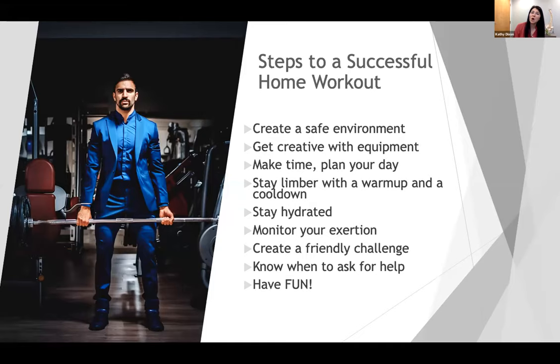Specifically for exercising in the home, you want to make time. You want to plan it into your day. So we hear this all the time. Plan your mental time, plan your me time, plan your family time. We also have to plan your exercise time. So whether that's making a mental note that I'm going to eat lunch today, and then after that, I'm going to take my exercise time, or if it's actually writing your schedule for the day and scheduling in a little slot for exercise.